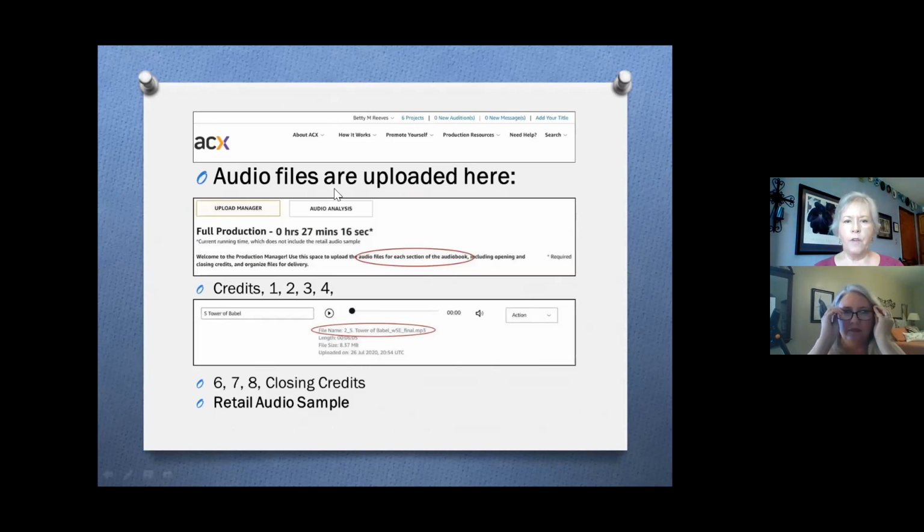When you put in your audio files, they're uploaded here where it's Upload Manager. And as you're putting your files in, this will change. It'll tell you what your full production is. This full production for me is at 27 minutes, 16 seconds. Your audio files for each section of the audiobook goes in here. Credits is a file. Each section goes in individually.